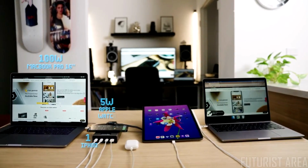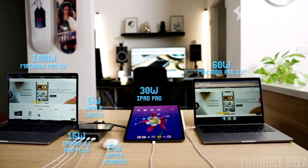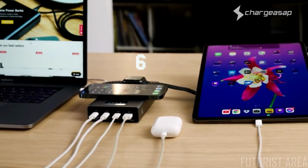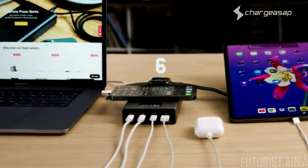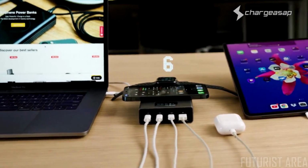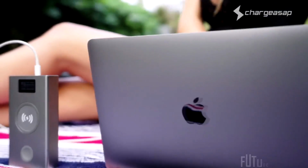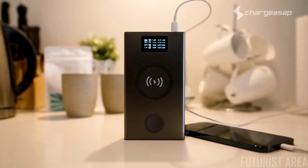Flash Pro Plus delivers an impressive 190 watts of combined power. In fact, you can charge up to 6 devices at the same time, so all your Apple devices are covered. With enough capacity to charge your 13-inch MacBook 1.3 times, or charge your iPhone 12 Pro 7 times.